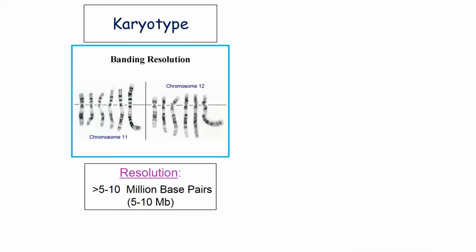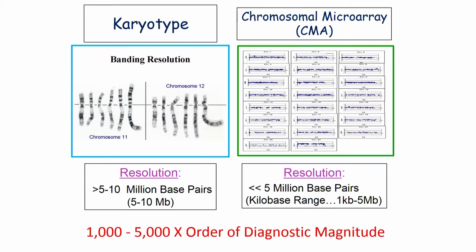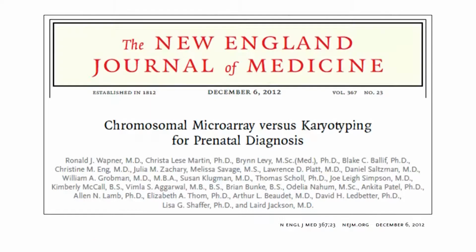And this is what we've been doing, as I said, for many, many years, karyotyping, but it has a limited resolution. And typically we describe that in about 5 to 10 million base pairs or greater. With the advent of microarray analysis, and the purpose of this talk is not really to go into the technology, but really to talk about the clinical utility. And essentially, microarrays, or CMA, gives us anywhere between 1,000 to 5,000 times the order of diagnostic magnitude. Really depends on the type of array that you're using and how many probes. From a clinical perspective, it generally gives you about 100 times diagnostic magnitude increase.